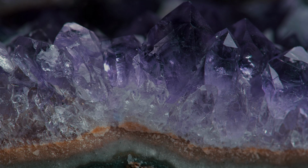Some crystals have another curious property. They change shape under stress. Apply pressure to quartz in the right direction, and it generates a tiny electrical voltage. This is called piezoelectricity, and it's why quartz is used in watches and electronics.